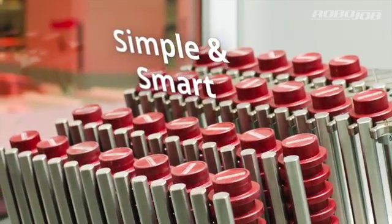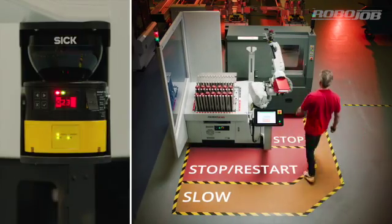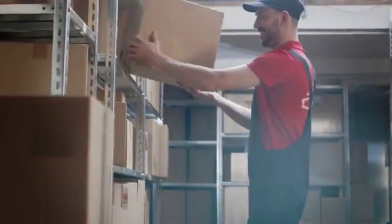Imagine what running jobs with less labor does for your throughput and your margins. Imagine what delivering parts on time does for your customers.